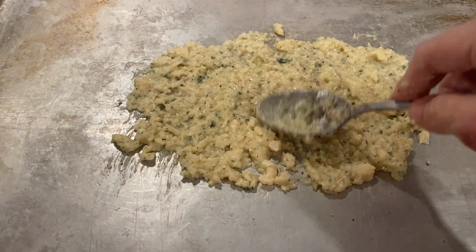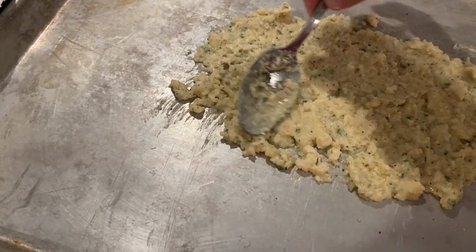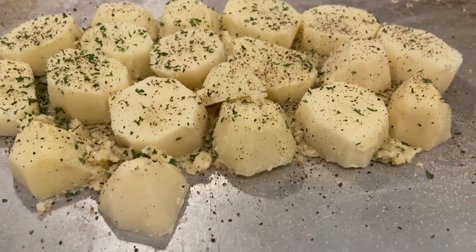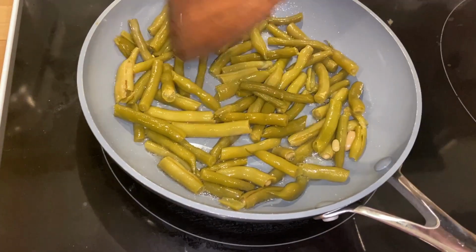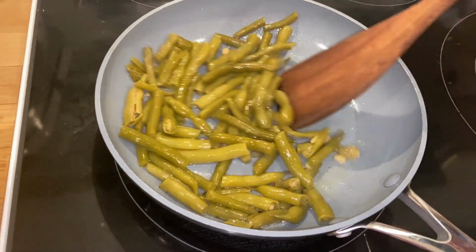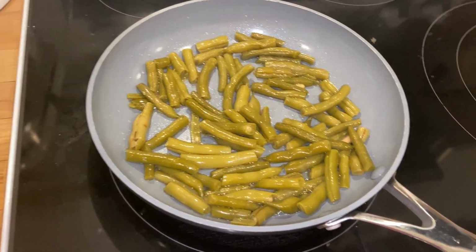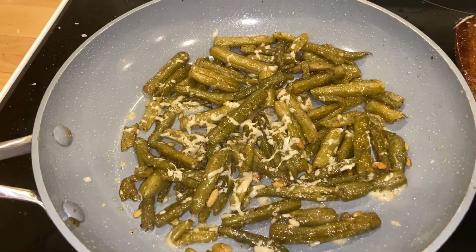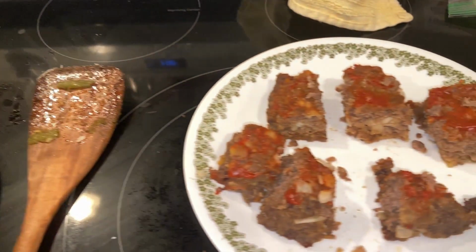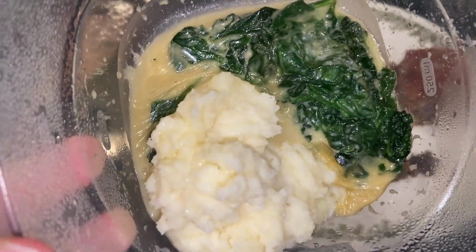I had been seeing this recipe all over the internet, all over Facebook and Pinterest and TikTok, so I really wanted to make it, and it did not disappoint. It was so good. And then I just took some of my canned green beans and I rinsed them off really good, and I put them in the skillet and heated them up, and then I topped them with some Parmesan cheese, salt, pepper, and garlic powder. They were so good. So then I just heated up the meatloaf from the other night.